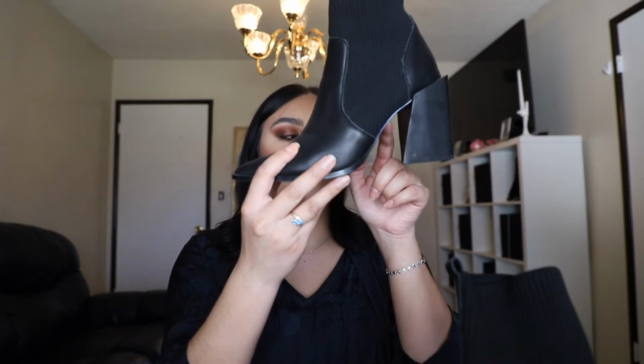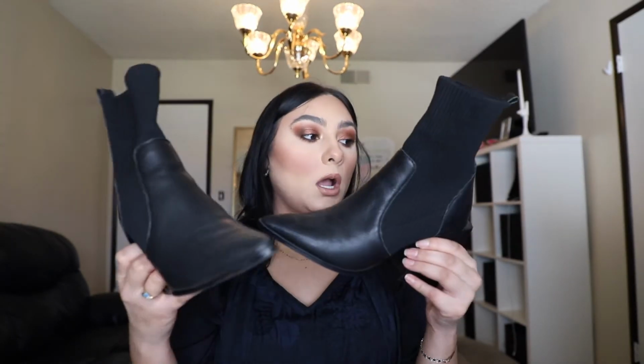So the comfort of these is probably on a scale of 1 to 5, like a 1.75 when you first get them. They take a while to break in because your foot is at a very steep angle, so they are pretty painful. Also, I wouldn't say jagged, but it doesn't have much support for your toes right here because it is so narrow. So that does hurt when you're first wearing them. But as you break in the shoe, they're honestly so comfortable.